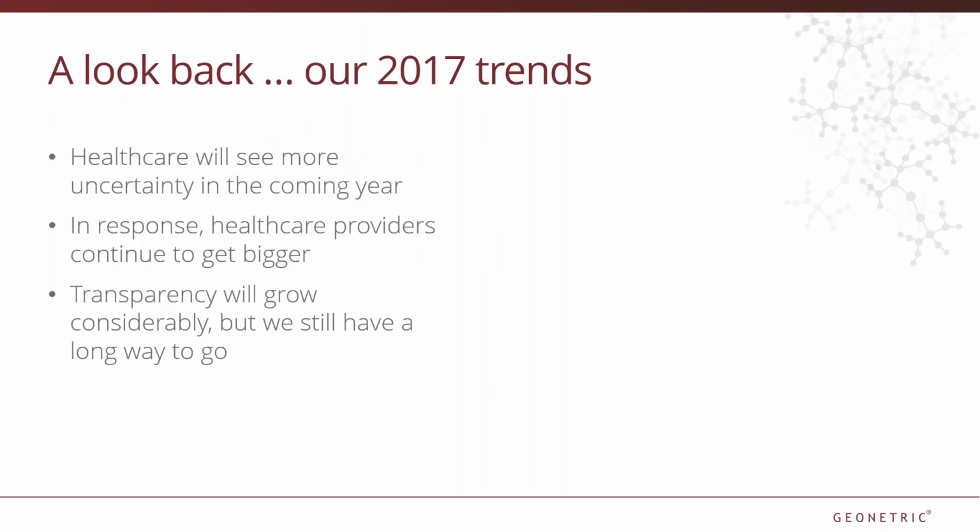We also looked at the year and saw that transparency was likely to grow. And despite that growth, there was going to be a long way to go. We'll talk more about that today. The interesting thing about trends is they're not nicely, cleanly bisected by the end of the year. And so while we've certainly seen a lot of things happen in terms of transparency in 2017, that continues to evolve and become a factor, and continue to be a factor, in 2018.